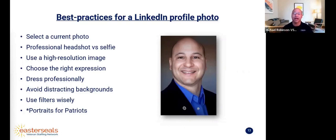And you just have to make sure the lighting is okay. I stood in front of a window. I put my cell phone on the window and took a photograph, several, 40 to be exact. The key thing that you have to remember is lighting. Make sure that you dress professionally. That does matter. And then, of course, smile.